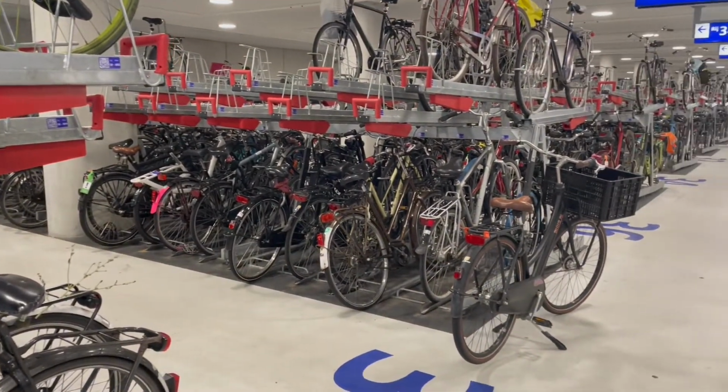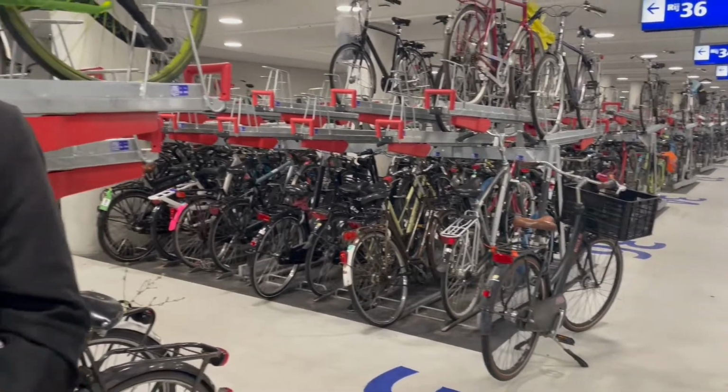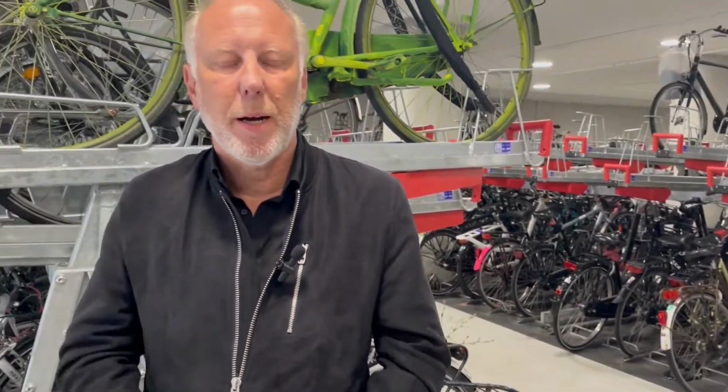It's not just infrastructure. It's also about changing behavior. People have to change to get from the car onto the bikes. That's why we work with mobility advisors going to the offices and to the companies to get their employees from the car onto the bike. And they help them to have a sort of regulation for making that happen. And that works very well.